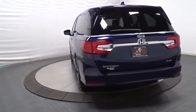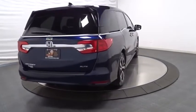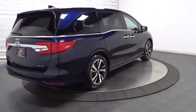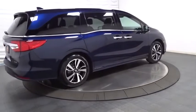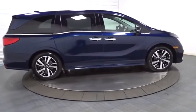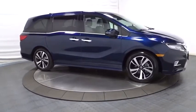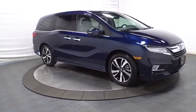Bluetooth, front wheel drive, trip computer, MP3 player, clock, fog lights, compass, brake assist, outside temperature gauge, auxiliary audio input, tachometer, tinted glass, engine immobilizer, power rear window sunshade. Drive away with a great deal on this vehicle. Call or stop in today.